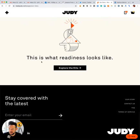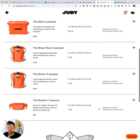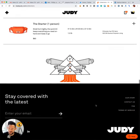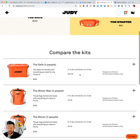Super interesting. This is what readiness looks like. I love it. I love the brand identity. I just love everything about this. Is this going to be the biggest brand that's most applicable to everybody? Maybe not, but I have no problem buying the safe for 4 people and keeping it around for hurricane season. That'd be really cool. I'm a big fan. This is really cool.